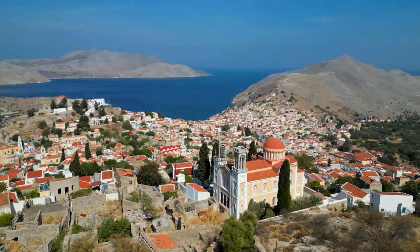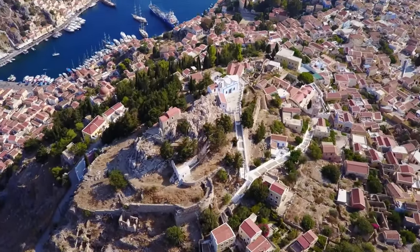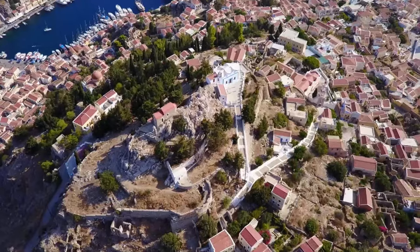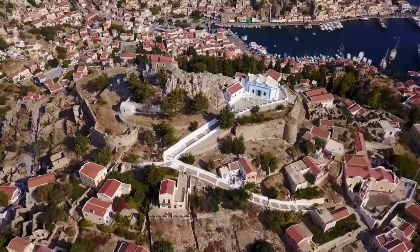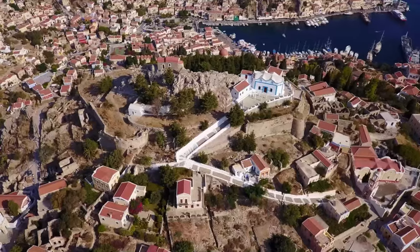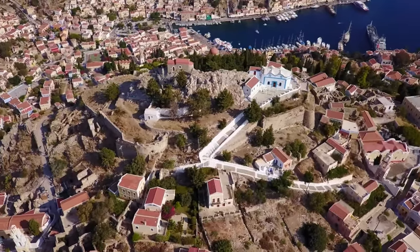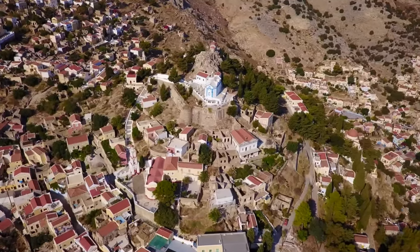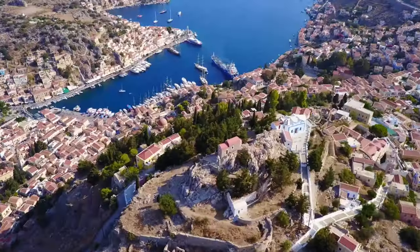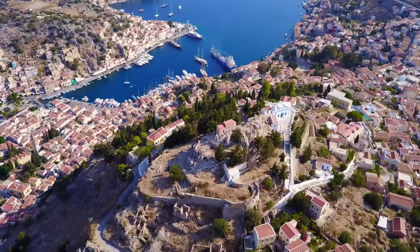For the castle lovers, the Byzantine castle on the island of Symi was also the site of the Knight's Castle, built by the Knights of St. John in the 14th century. The castle shared a wall with the ruins of the Byzantine castle, many of which are still visible. It overlooks the harbour on one side and a small valley on the other, offering a breathtaking view of the entire town as well as of the Aegean Sea beyond it.